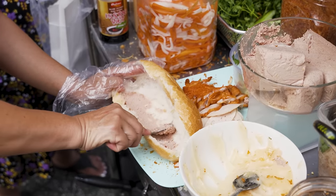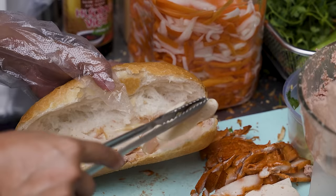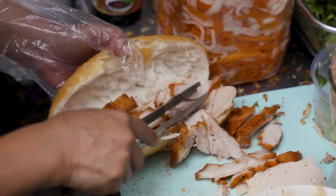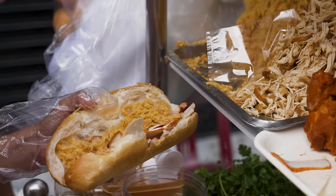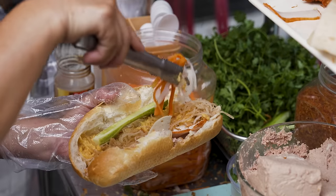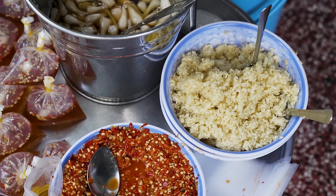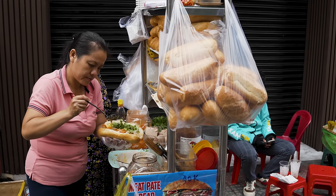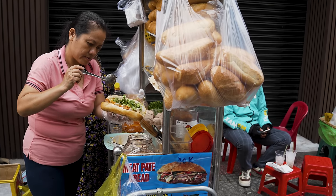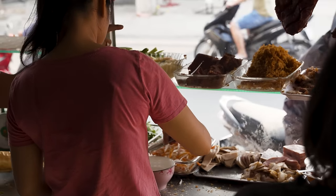First, it's pork pate, generously slathered. Then a light layer of mayonnaise before the sliced meats are literally thrown onto the sandwich. Then add another form of pork, pork floss, before we get into the veggies. Pickled onions, pickled cucumber, pickled carrot, and a literal pile of cilantro bring bright, fresh flavors to the sandwich. The final step is to add some chili, garlic, and vinegar. Slice it in half and you have a top-tier sandwich for less than $2.